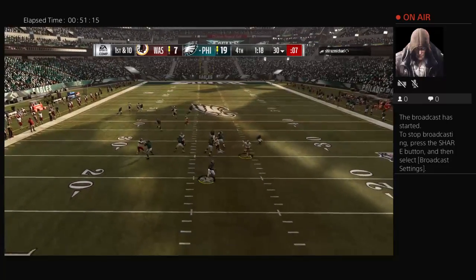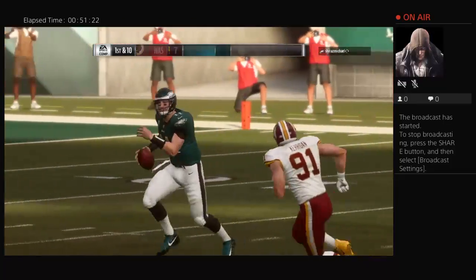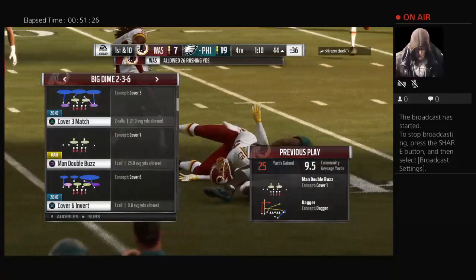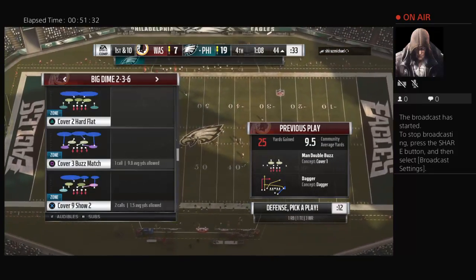Wentz to throw. He's got his man on the crossing route. A really nice gain of 25 yards. Well, it may seem a little unorthodox to some people. Got the lead, 4th quarter, yet he's still firing away. I think he believes that's the best way to go ahead and win the game.